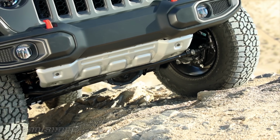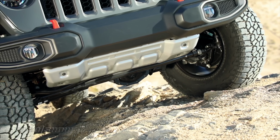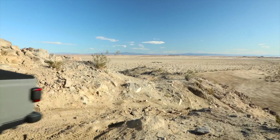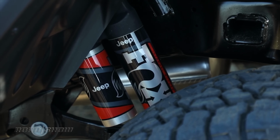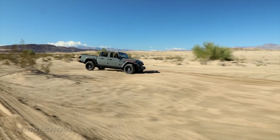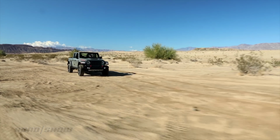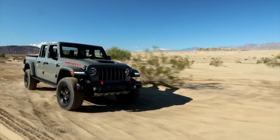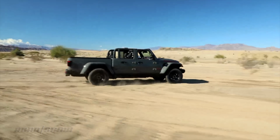Meanwhile, the Gladiator Mojave relies on more tried-and-true technology. The solid front axle means it's not quite as nimble as the Raptor, but it soaks up the whoops with internal bypass Fox shocks with hydraulic jounce bumpers. Now you can think of these bumpers as a secondary shock that takes the hit when the whoops get deep, while still allowing the main shock to be a bit more compliant and comfortable in less aggressive driving.